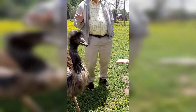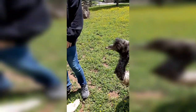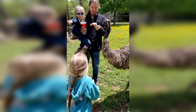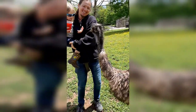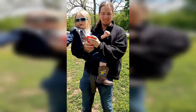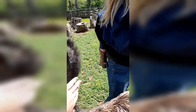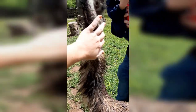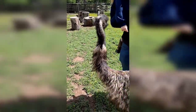The female lays the egg, the male sits on the nest 4 to 6 weeks without ever getting up to go to the bathroom or to eat. Wow. The eggs. Oop, you got your finger. You want to pet it? It's so hot.